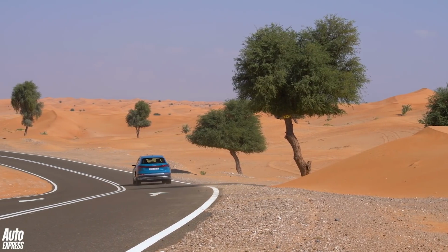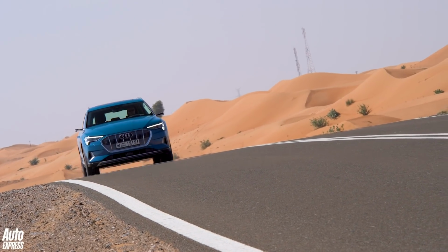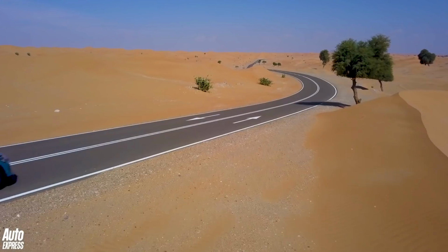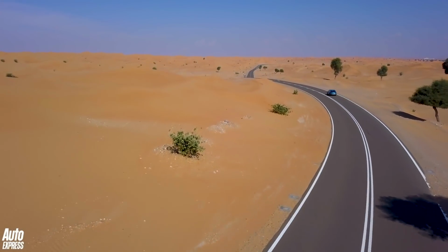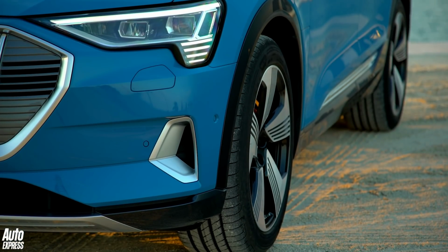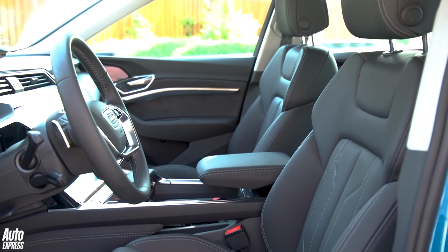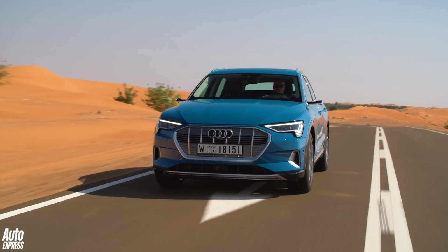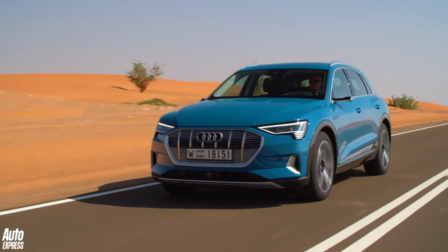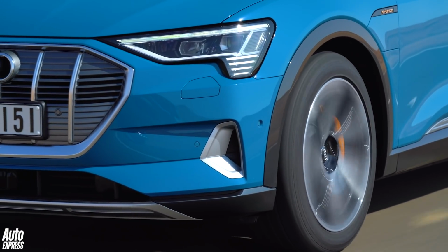There are 3 specs at launch. Prices for the standard car started around £71,500 before the government grant, with every version getting LED lights, 20-inch wheels, adaptive air suspension and 2 charge ports, one on either side of the car. For another £11,000 you can upgrade to the Launch Edition, adding bigger wheels, matrix lights, sports seats, a panoramic roof and a sportier black styling pack. The Edition 1 costs almost £90,000 and is limited to just 30 units in the UK, adding 4-zone climate control, special blue paint and exclusive leather trim.